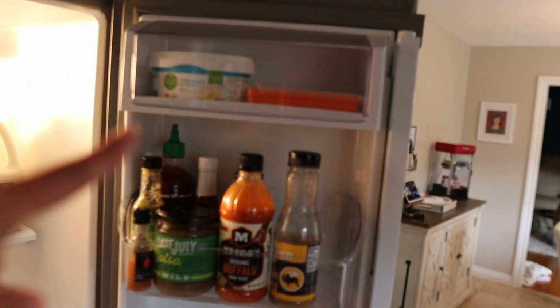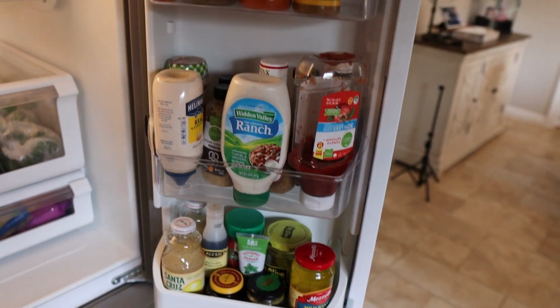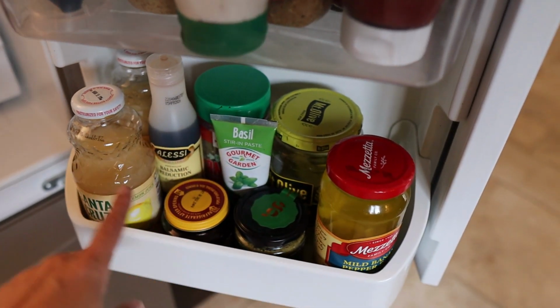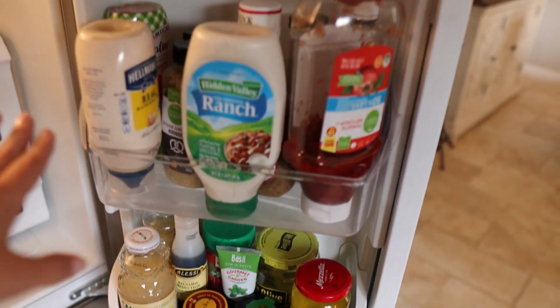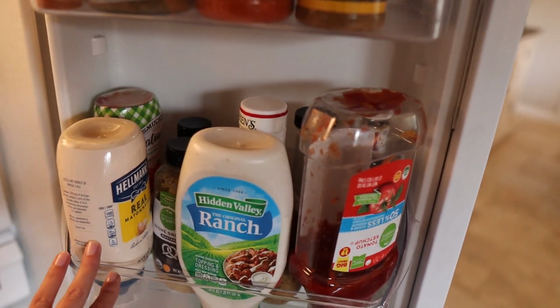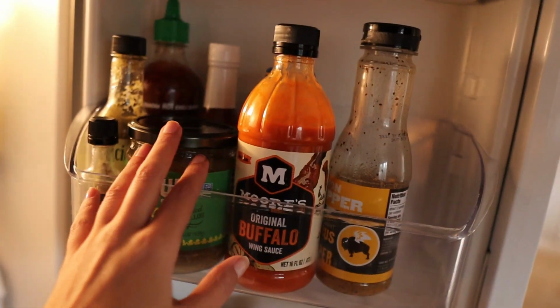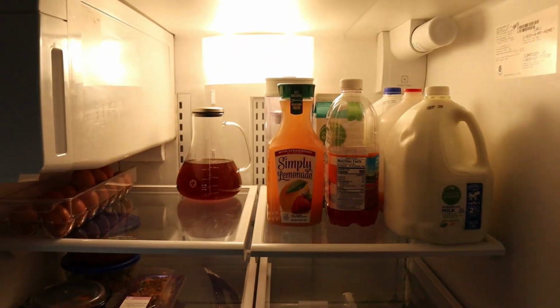But we made so much space as far as condiments go. Everything could fit on one side. This bottom shelf is ingredients for things for the most part, pickles, peppers, but then the juices, the yeast, basil, you know, that kind of stuff. And then we have the regular condiments and dressings, and then anything that's spicy-ish, like goes on wings, salsa, you know, that kind of stuff. All of the drinks up on top.